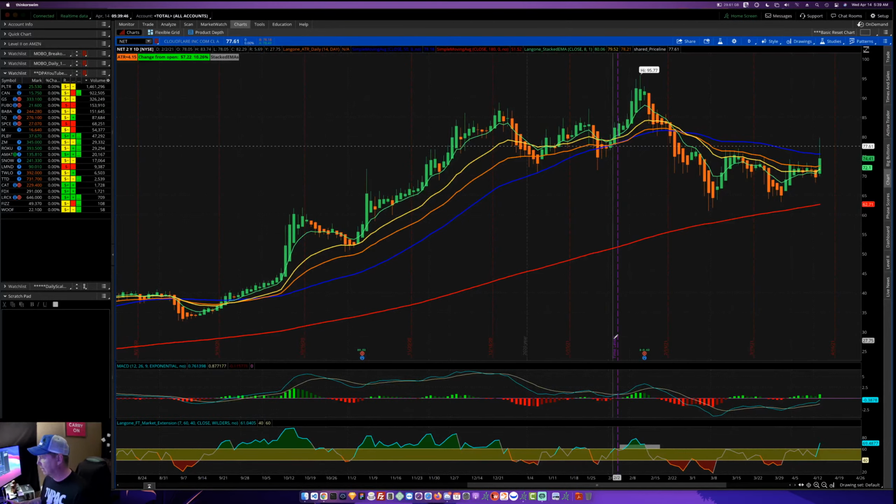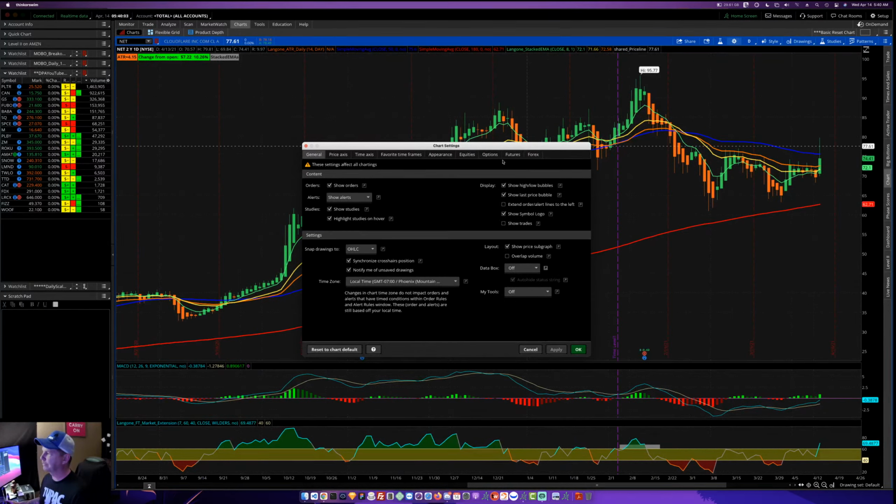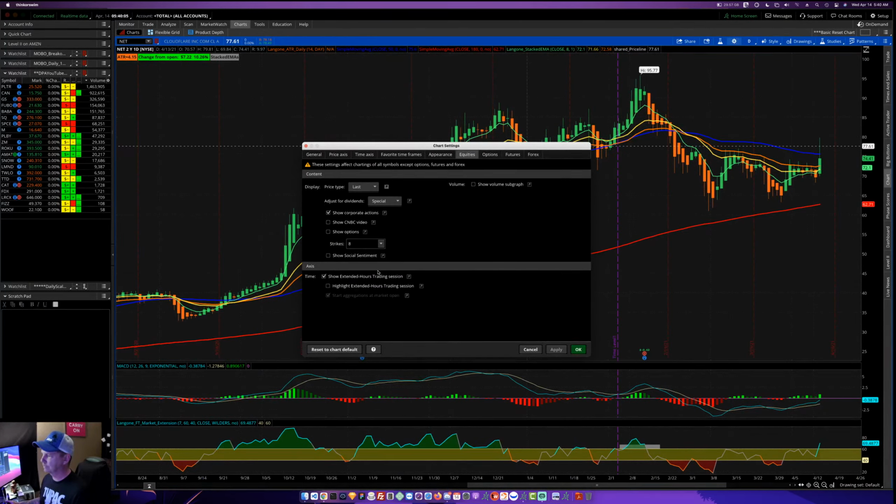The break right here would have been a nice long to get into. So, looking at NET on the daily, we broke above the 50 simple moving average. Oh, and by the way, I do have extended hours on, just not highlighting it.